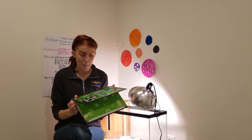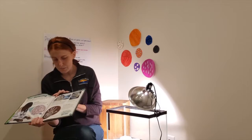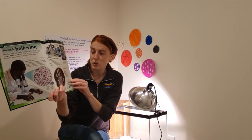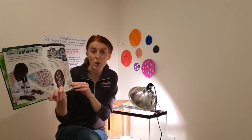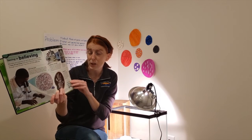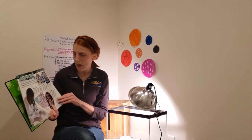We have the bacteria book, The Big World of Tiny Bacteria, and they were excited because right here the book says growing blobs. Scientists make bacteria grow on special plates called Petri dishes. I just showed you our Petri dishes filled with nutrient-rich goop called agar. The nutrients in the agar help bacteria grow. After some time, the bacteria blobs are big enough for us to see. So my girls were really excited when we read this little blurb of the book. They were like, we're scientists, we're doing that.